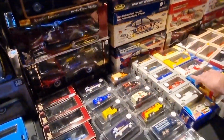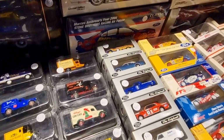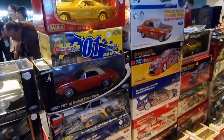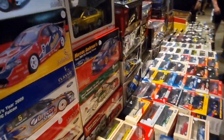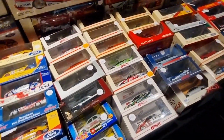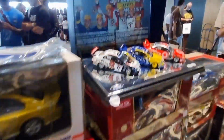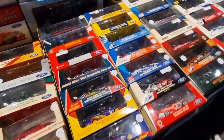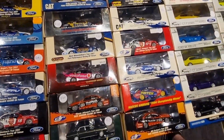There were heaps and heaps of Aussie die-cast cars from brands like Carlectables and Trax. Maybe Biante, I'm not sure. But definitely Trax. There was a heap of Trax models. And plenty of Australian touring cars for Mark up there at Newcastle. You can see some of the prices. I can't see them because I'm doing the editing through my phone and the picture is quite small. So hopefully a few of the price tags come up. There's an example of all the Aussie touring cars there.